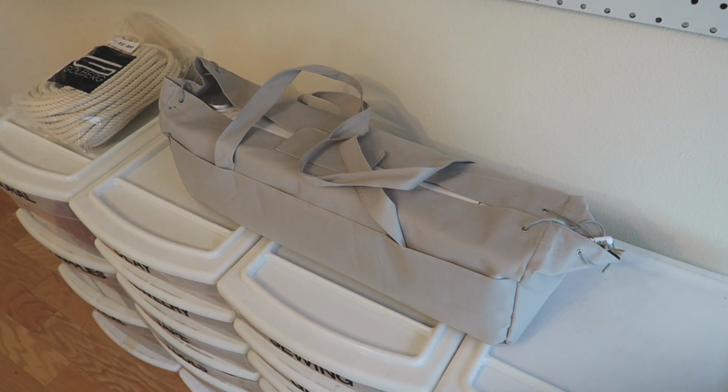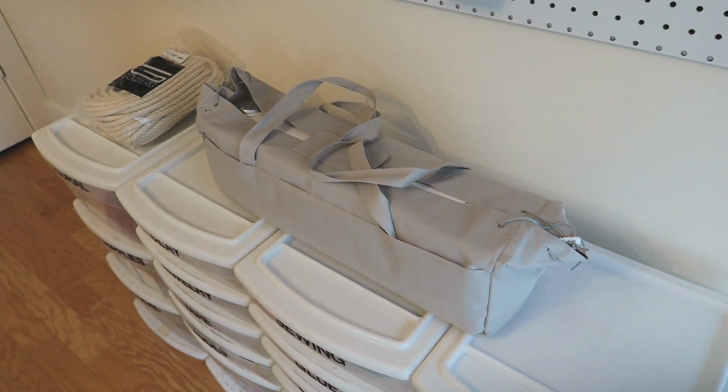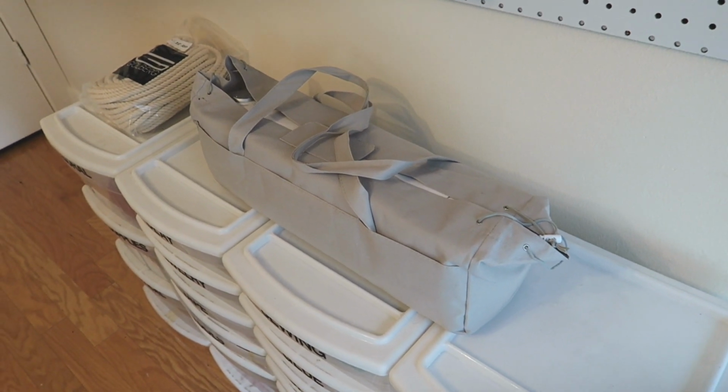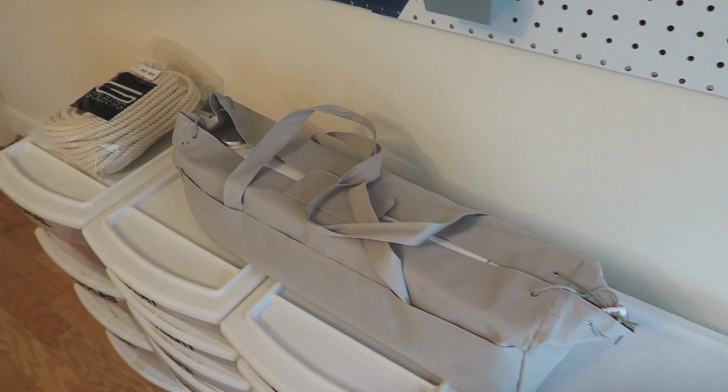But now that I'm having a micro wedding this year instead of the big wedding, I want to put a little bit more attention into each of the pieces. So that's why. I don't know. We'll see how it goes.